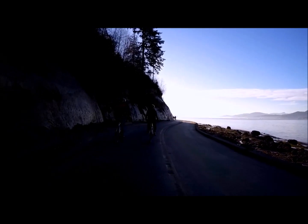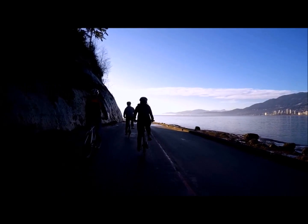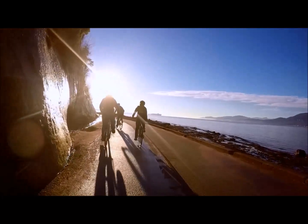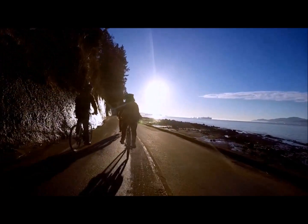So, good thing I was playing around with my GoPro, and I had set it on a setting where it will capture the video, but also snap pictures every 5 seconds. So I didn't have to worry about taking pictures. It was just snapping automatically. So I actually ended up getting some really good pictures as I was riding through. And one of them was actually this part right here, where I got the silhouettes of the bike riders riding through right into the open, right into basically the sun.